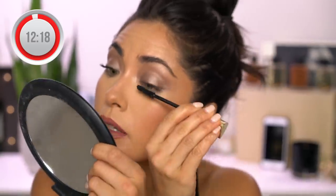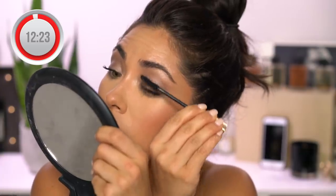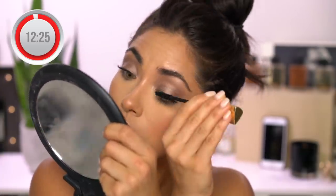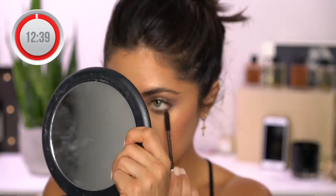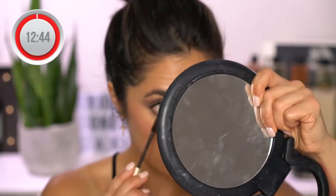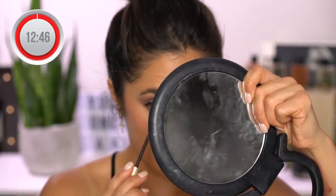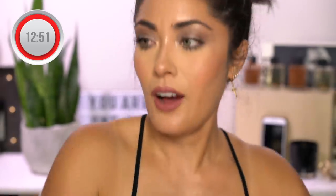I take forever to apply mascara too, since I don't wear falsies. I just spend like 5 minutes applying mascara. So Caution for my upper lashes, Voluminous in brown black, waterproof, for my lower lashes. I feel like it's just gonna stop recording all of a sudden and I'm not even gonna know. And we're done! We're done!